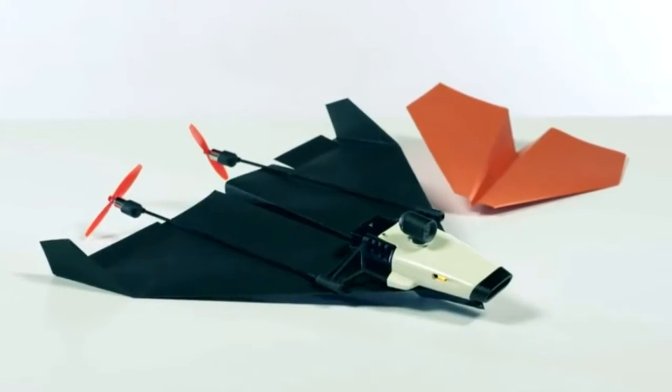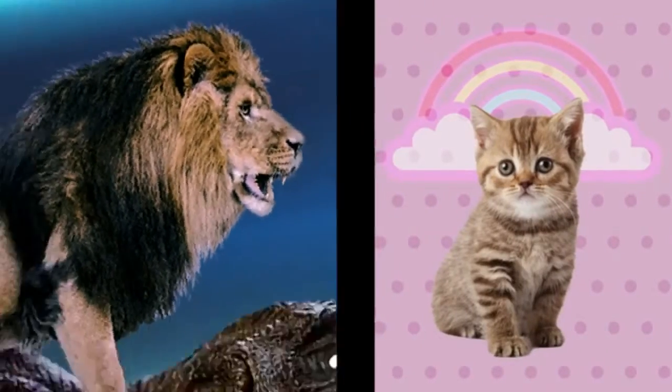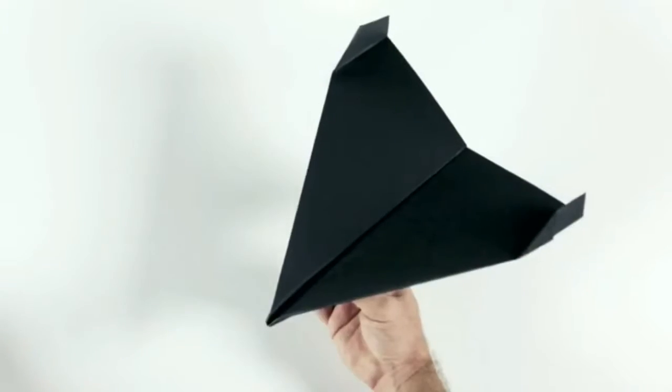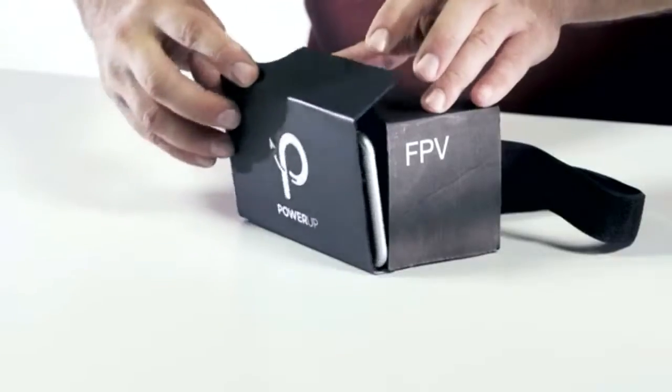Yes, PowerUp FPV makes your regular paper plane look like a kitty next to a lion, riding a T-Rex. Just take a piece of paper, fold it into a plane, and attach the module. Put your phone in the cardboard viewer, and you're ready to fly.